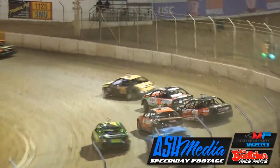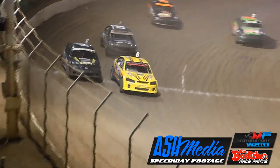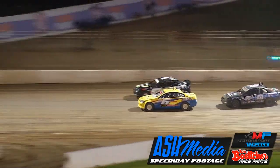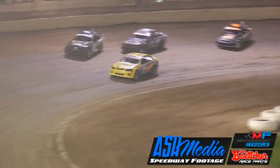McCarthy on the inside of Jason Beer. They're three wide further back. They're almost three wide for the lead here in the B main. It's a spectacular sight. McCarthy and Beer are separated by bonnet, and that's about it. Nelson is there, so too is the 21 car of Mark Carlin, starting to make his presence felt along with Brett Barron. Those five have skipped away.